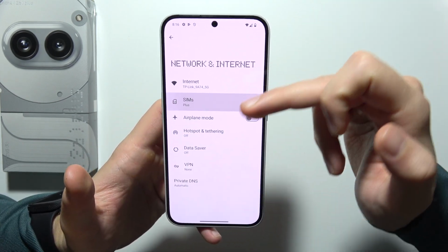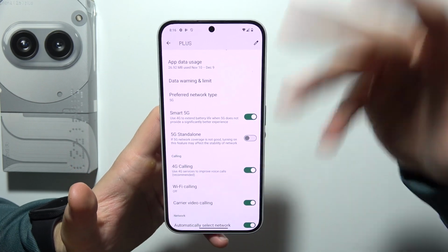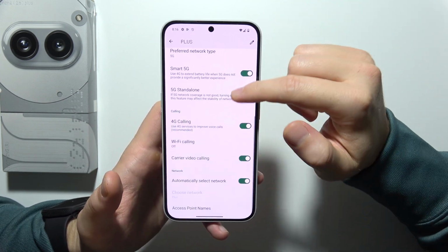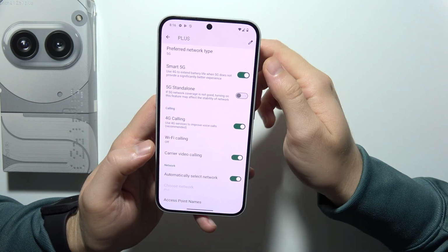And also in this phone, you can find the 5G connection, at least in Europe. I'm not sure actually how it looks from different regions, but in Europe, we can find this 5G connection, but also there is the Wi-Fi calling and the video calling.